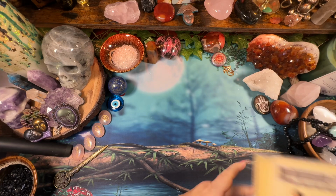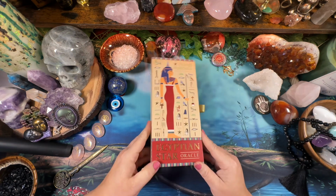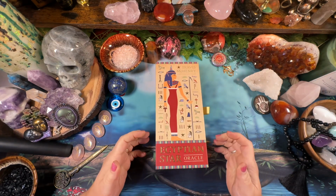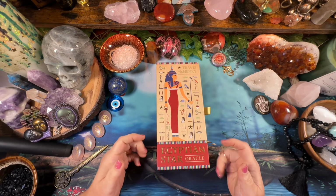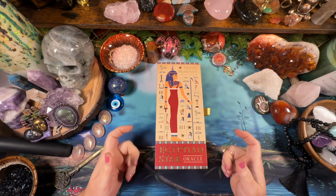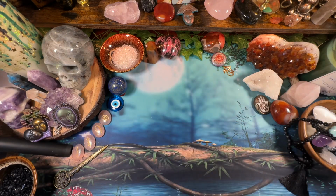But I was really excited about this deck. And it is now available on Amazon if you want it. And it's called Egyptian Star Oracle. Thank you so much, Rhiannon, for suggesting this to me months ago. And it took a couple of months because it was a pre-order in order for me to get it. And I'm so glad I got it.